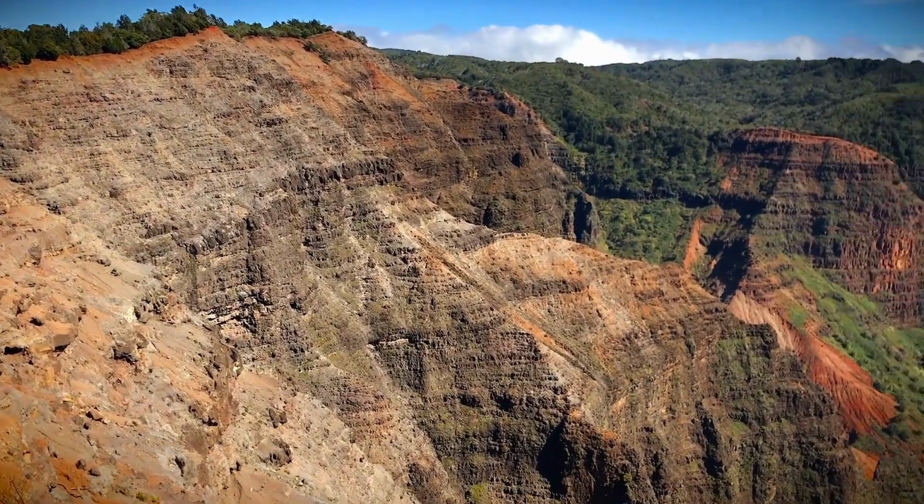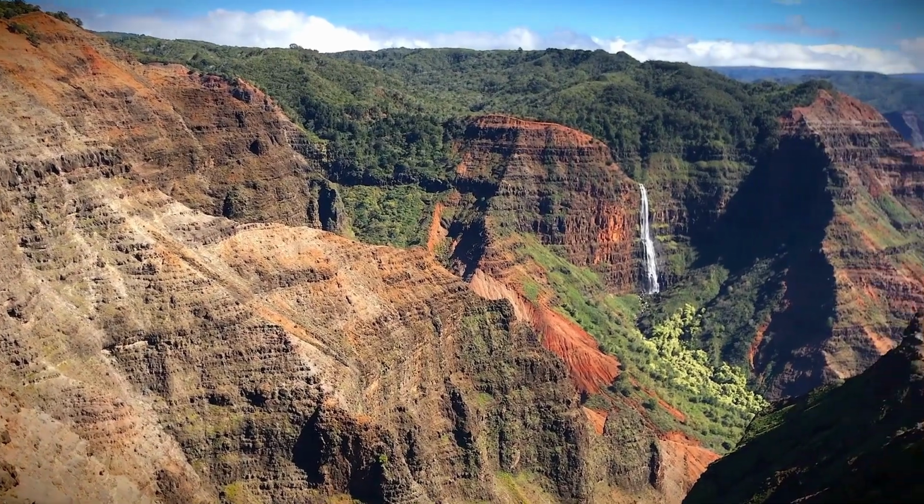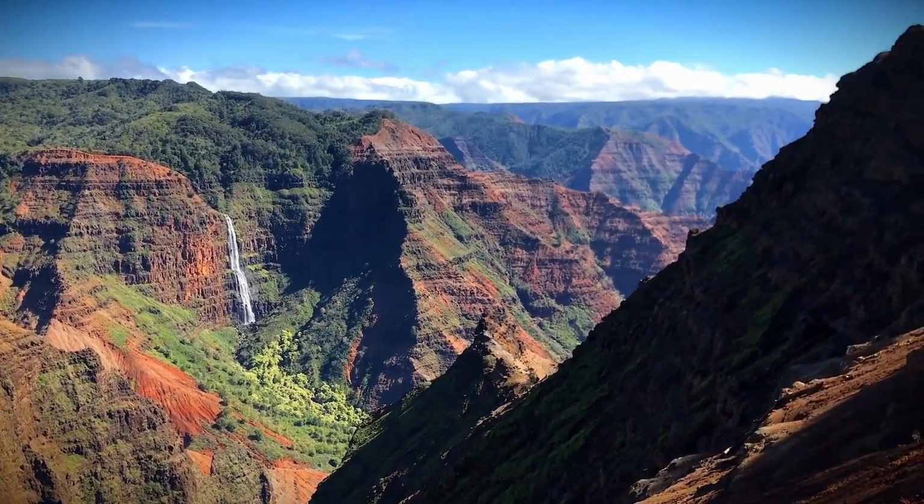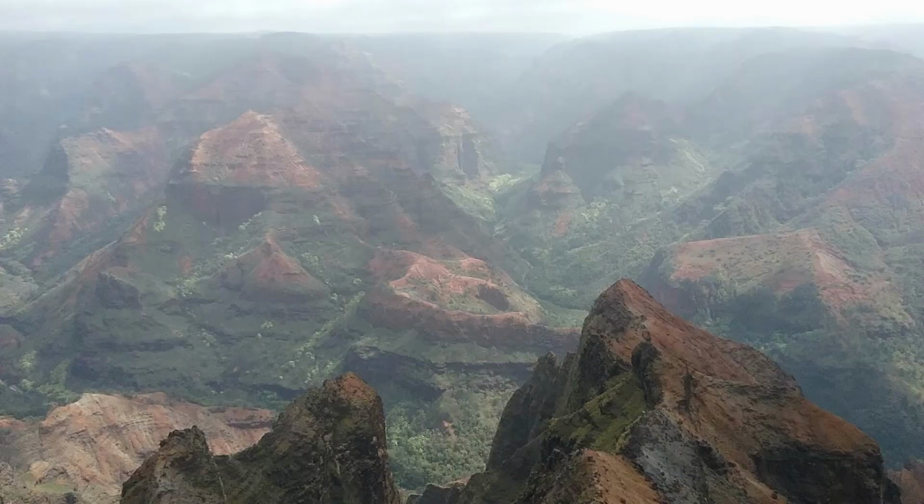So first of all, and probably most obvious, you need to visit Waimea Canyon, the Grand Canyon of the Pacific. It is so beautiful and majestic. It is something you will not want to miss. It's surprising to me every time to drive up and be like, oh my gosh, this is all right here on this island, this tiny little island. But it truly is amazing to see in person. Pictures cannot do it justice.